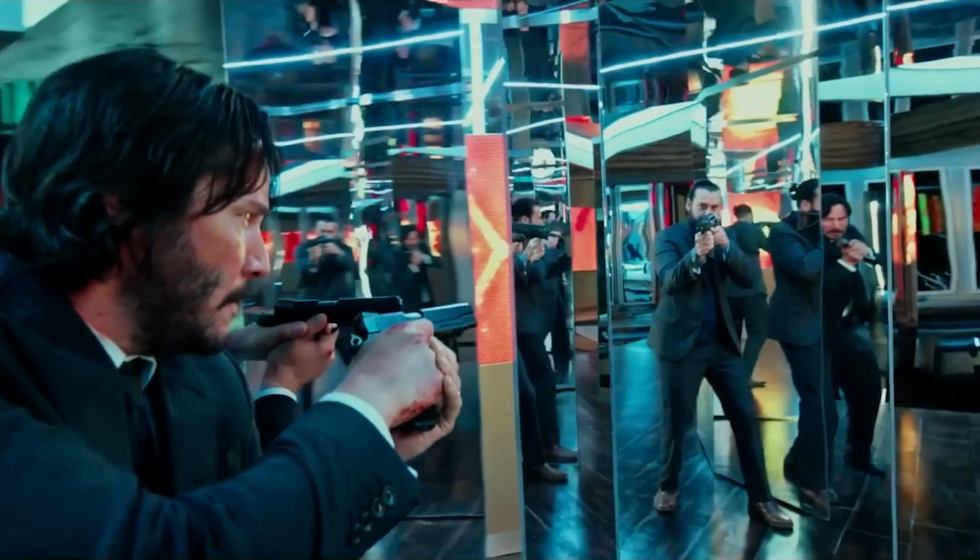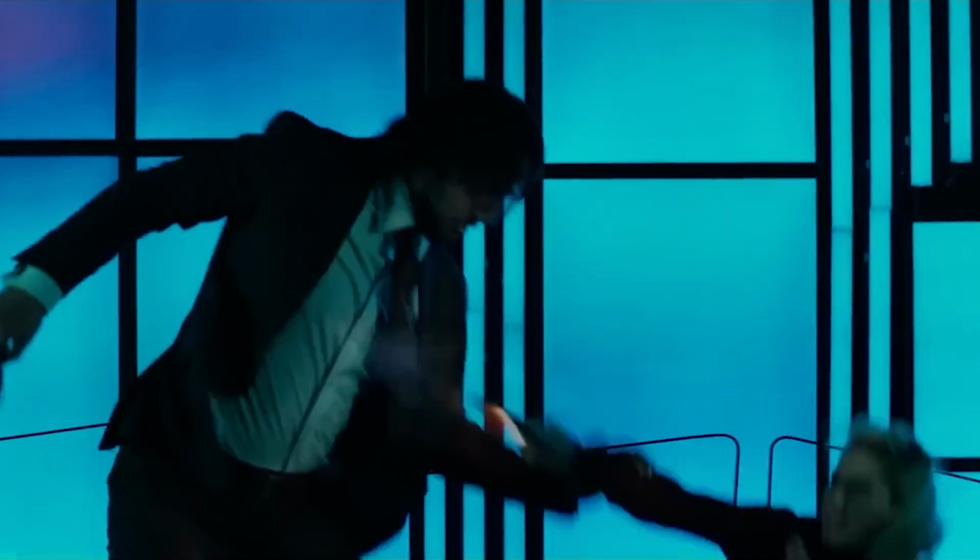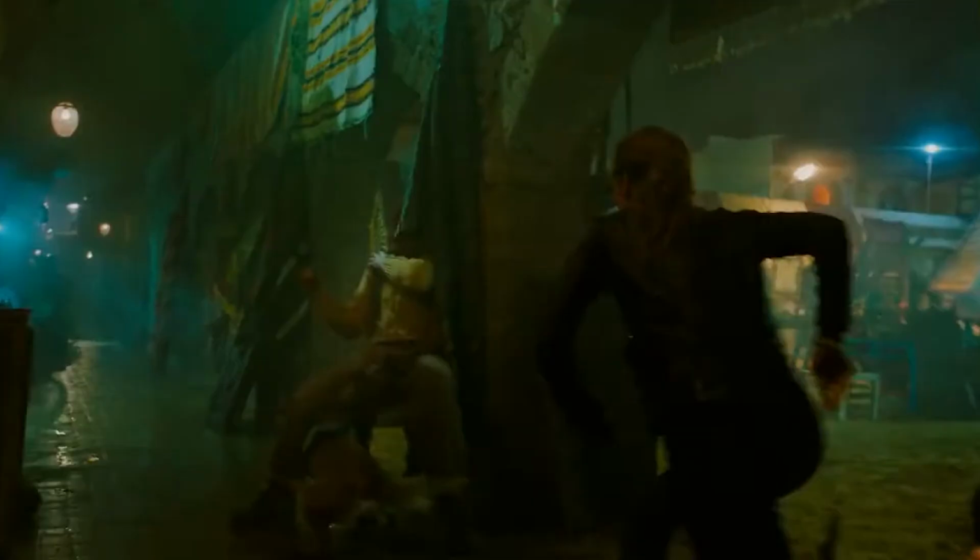And there you have it, folks. John Wick may be known for its guns and epic fight choreography, but those dogs are the real stars when it comes to setting the bar high for action sequences.